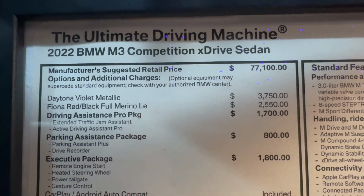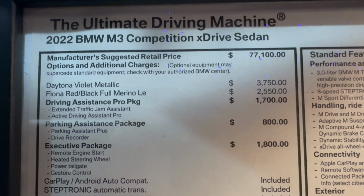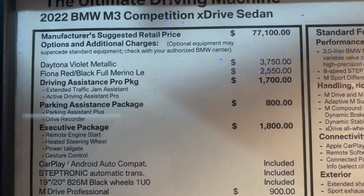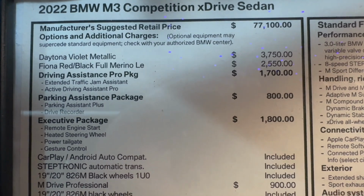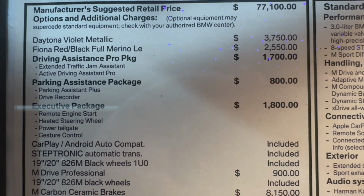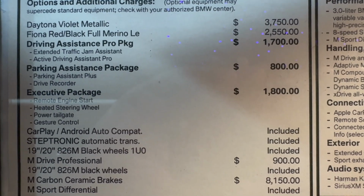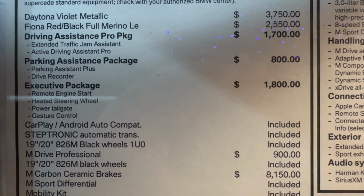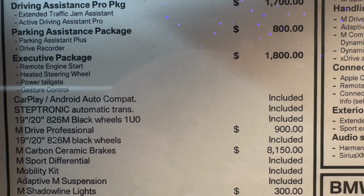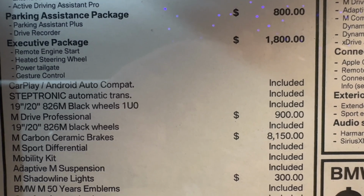Executive package, that was an additional $1,800. CarPlay was included. Steptronic was included. 19/20 wheels, 826M, were included. M Drive Professional was an additional $900. And again, we got the wheels. The M carbon ceramic brakes, $8,150. The M Sport differential included. Mobility kit included. Adaptive M suspension included. Shadowline lights $300. The BMW 50 Years emblems included.